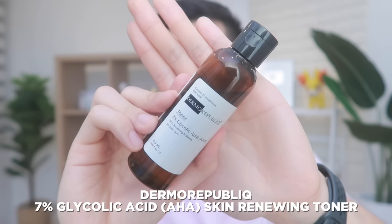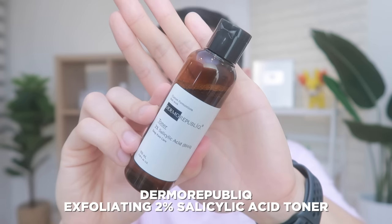Now, aside from their products with niacinamide and more, another reason kung bakit gusto ko talaga yung mga toners in Dermorepubliq is because they also have toners with exfoliant, like these two options. For aging or dry skin, I do have their 7% glycolic acid AHA skin renewing toner. And syempre, for oily and acne prone skin, we also do have their exfoliating 2% salicylic acid toner.